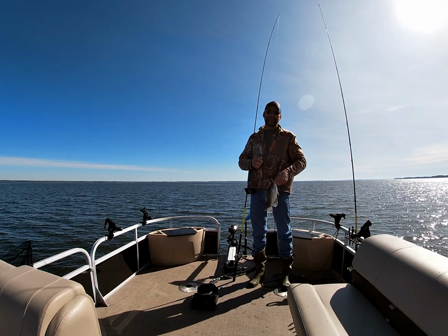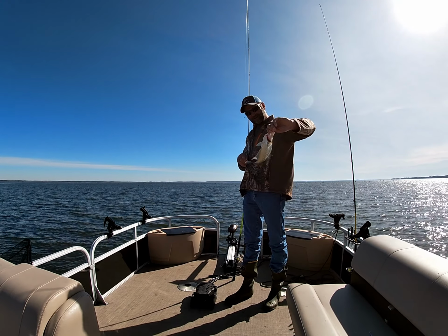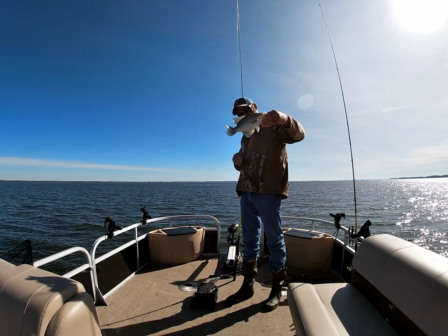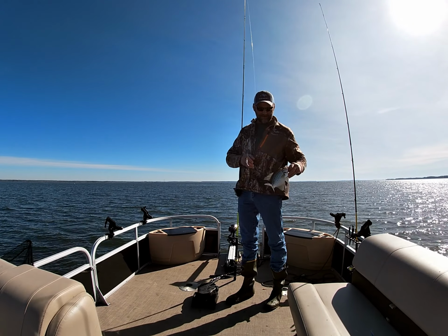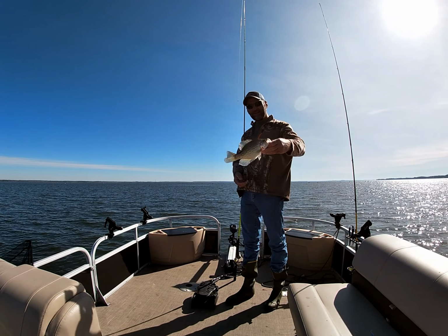Losing count, that's a good thing. You know you're catching a lot of fish when you're losing count. It's a smaller, low medium sized fish, still a good eater. I'm probably gonna turn all these back today anyway. I'm just gonna get a picture with them and let them go.